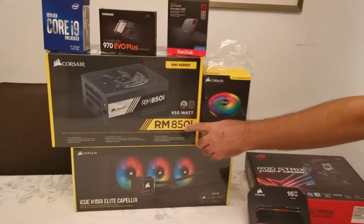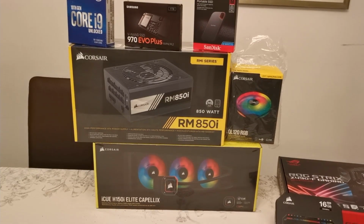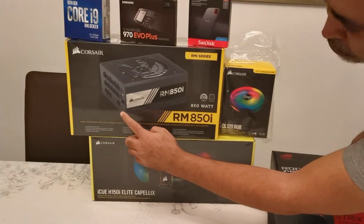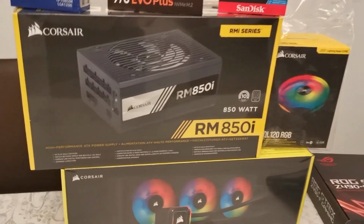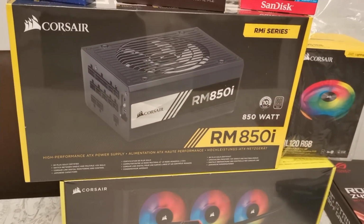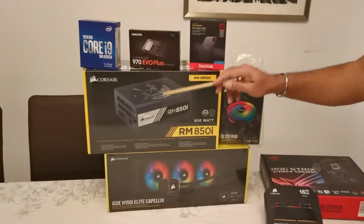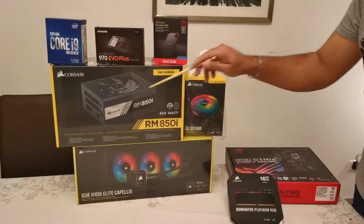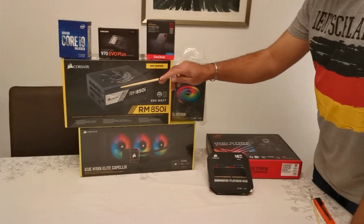This is the RM850i with 850 watts of power, and this i means it is an interface. I can show you. This is this one. This is a USB-A connector, and you plug it into any free port on your motherboard, and then you can have different values being read automatically from there, like the fan speed, the internal PSU temperature, etc.